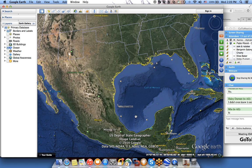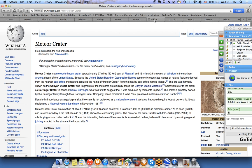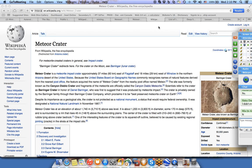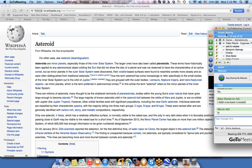So I have a question for you. What is the difference between asteroids, comets, meteors, meteorites, meteoroids, and all of that? Do you have any idea of what are the differences between those words? Okay. Any ideas? You can unmute yourselves or you can type in the chat.